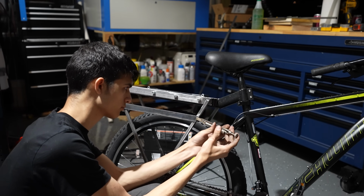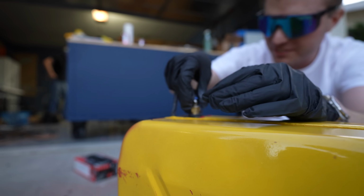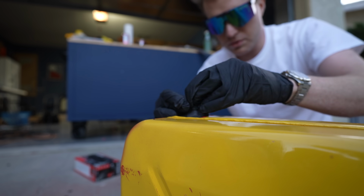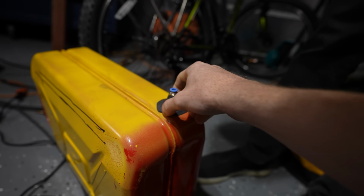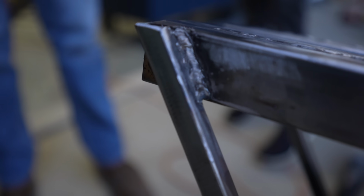To mount the fuel tanks, we welded steel cleats to the sides that allow them to hang on the frame, attaching them to the bottom of the frame with screws, and then used JB Weld to add the push connect fittings that'll allow us to hook up the fuel line. Ooh. Yeah. These welds, look at those. No. That's what a professional welder is capable of.